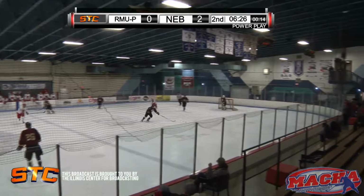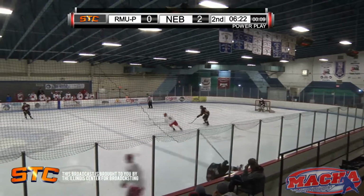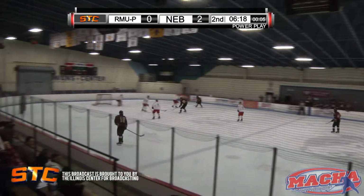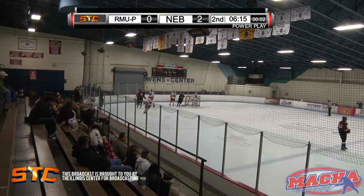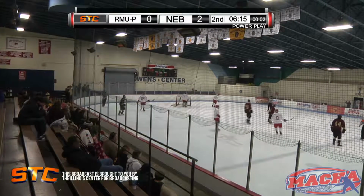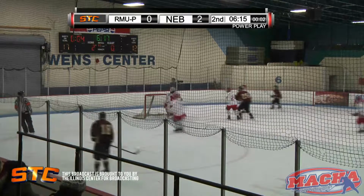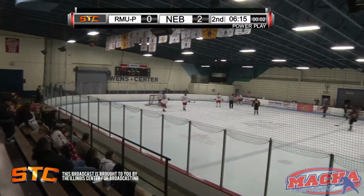Robert Morris looking to exit their own zone. Joe Dobelier along the near boards, feeding the puck over to Matt Deluski. Deluski, far boards. Tries to get a shot attempt through. That was deflected in on net, in the netting behind the goal in the near corner. We'll have another face-off, and that'll just about do it on the power play. 2 seconds left. Face-off's going to take place to the left of Kyle Shemek.